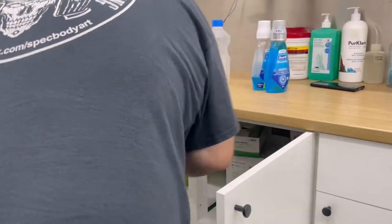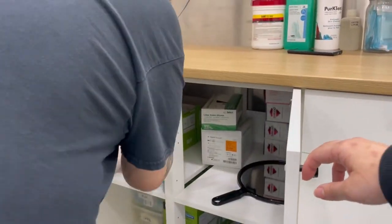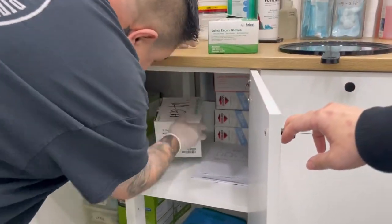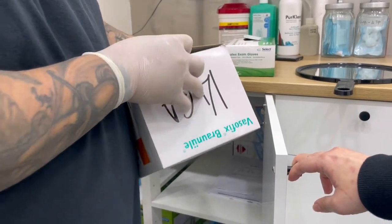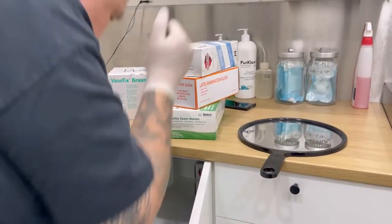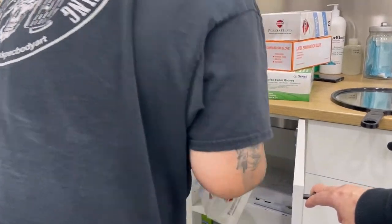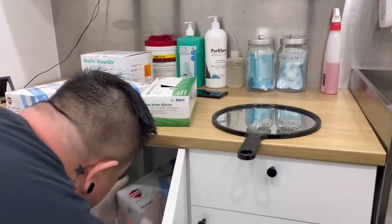Okay, let me put it back here. More gloves. More needles. It's a 14 gauge Bonina needle. And also all the gloves, different types of glove. Okay, let me put it back.